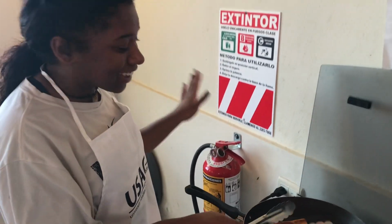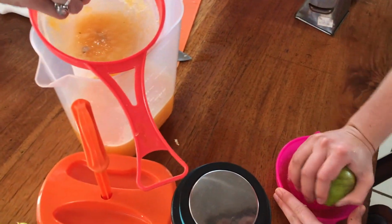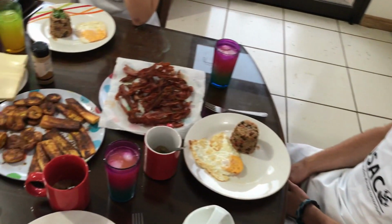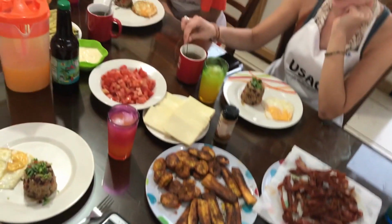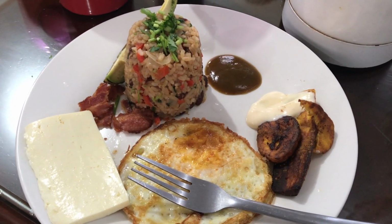Both come from Africa. And then usually some kind of freshly squeezed juice. Juice and orange. Yum! I have yet to have any non-homemade juice here. Right. The spread. This is breakfast for dinner, Costa Rican style.